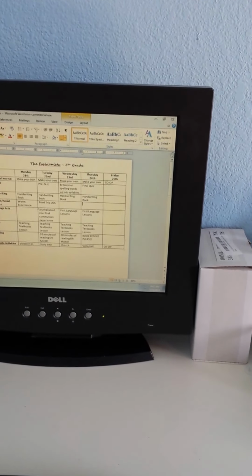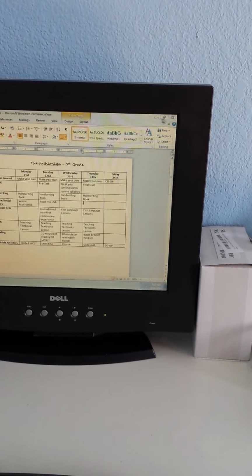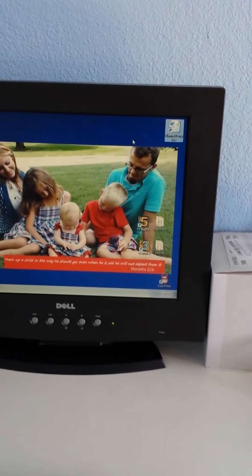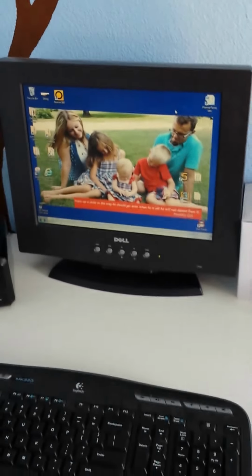Or we can swap things. We can scribble it out and write it over here, whatever we need to do too. But just a great way to keep me on task and to make sure I'm staying accountable, and also for them too. This is a new pencil sharpener we just got.